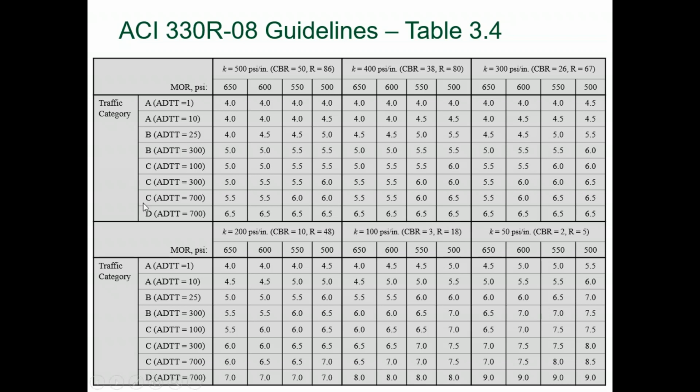For this example, which we're going to run through real quick here, we're going to use the 550 PSI flexural strength for our example. The next thing we need to evaluate is our traffic category over here. So if we are going to be designing, let's use our example as a dentist office.